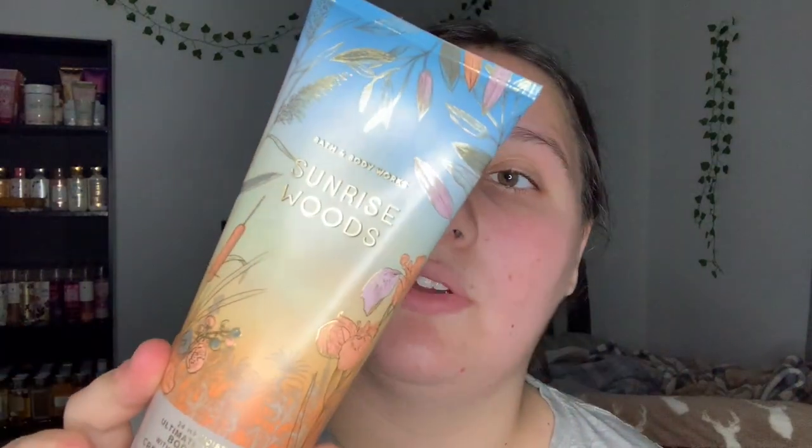She also grabbed for herself a fall body care in Sunrise Woods body cream. The notes are creamy sandalwood, sweet berries, and cozy cashmere. I love the scent, and it is very pretty, and I think she'll love it. Obviously, she got it for $2.25.